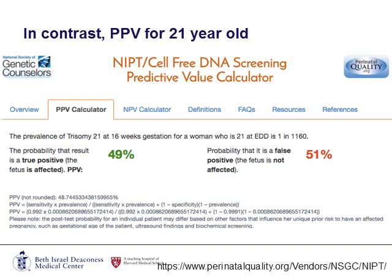Because the prevalence of Down syndrome in a 21-year-old is only 1 in 1,100. So the probability that the result is a true positive in a 21-year-old is only 49%. And the probability that it's a false positive is 51%.